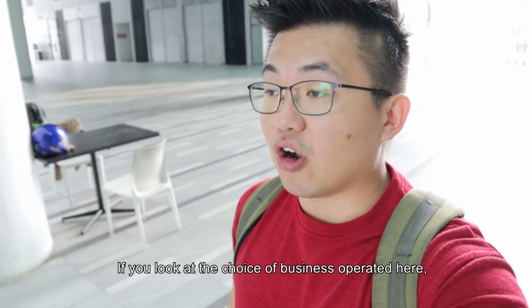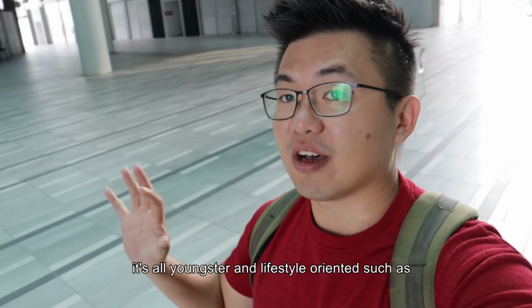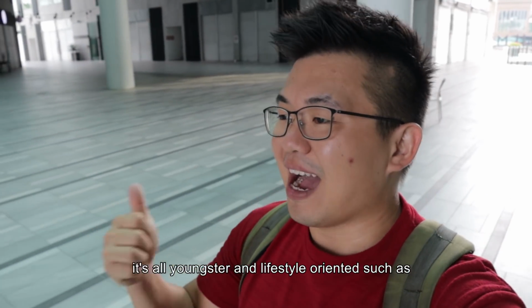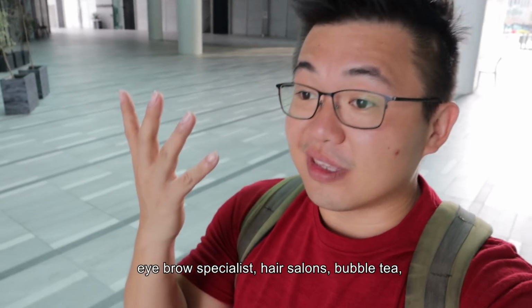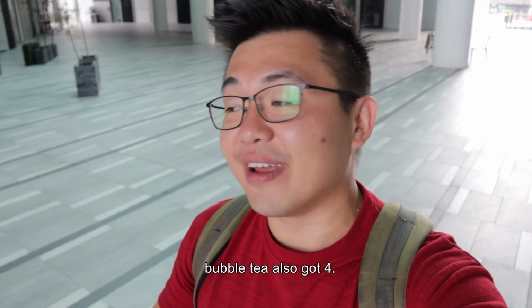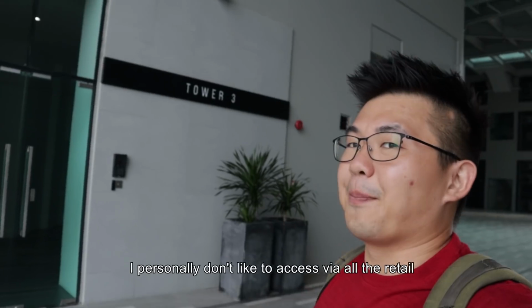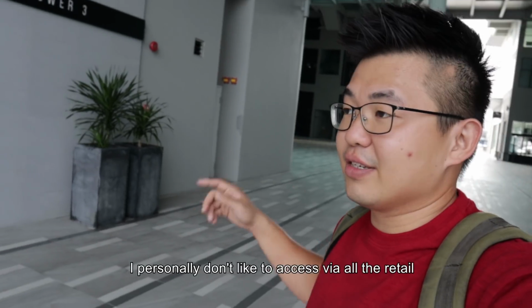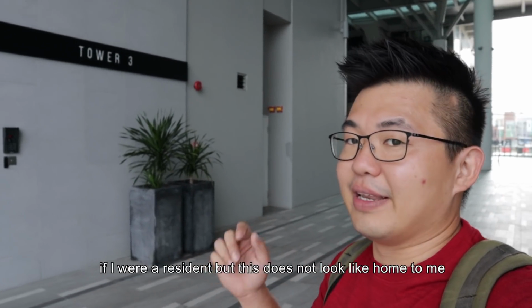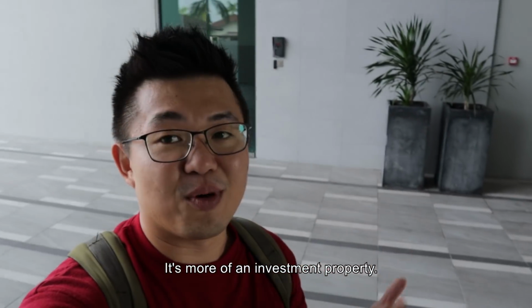So if you look at the choice of business that's being operated here, it's all youngsters oriented, lifestyle oriented, like eyebrow specialist, haircut, bubble tea. Bubble tea also got 4 already. So this is the access to the different towers. I personally don't like to access via all the retails if I were a resident, but this does not look like home to me. It's more of an investment property to me.